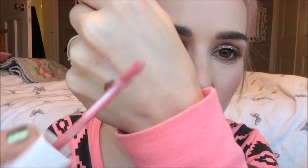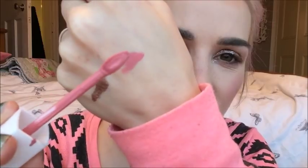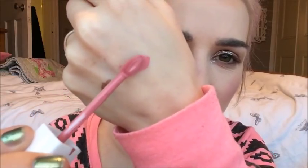So we're going to go in with the Maybelline Superstay Matte Ink. This is in the shade Dreamer number 10. I just looked at some swatches and this one looked really, really pretty. As you can see there, it's got a teardrop wand similar to the Smashbox Always On liquid lipsticks, and this is just a really pretty pink. It's got a very sweet vanilla-y smell to it, and I'm just going to apply this. I like the wand.